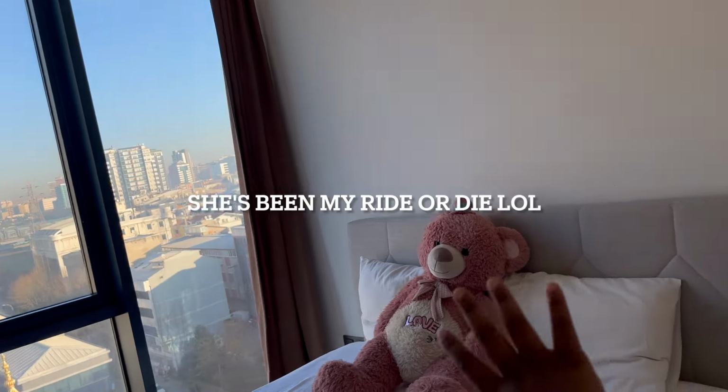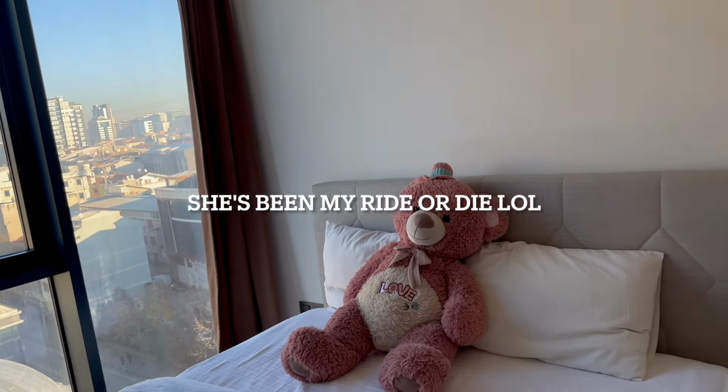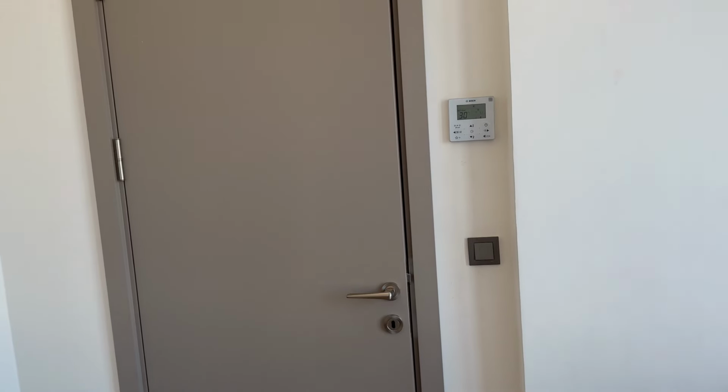And you guys, say hi to my teddy. Say hi to Zoe. Her name is Zoe. Don't ask. She's my emotional support teddy bear. But yeah, so this is it pretty much. So it's not bad, to be very fair and square. This is a really nice apartment if you ask me, but let's keep going.